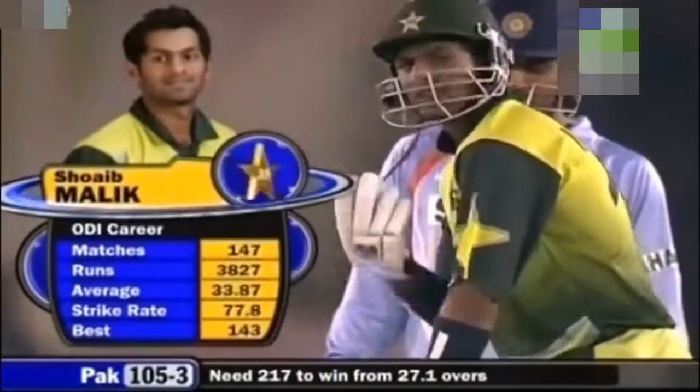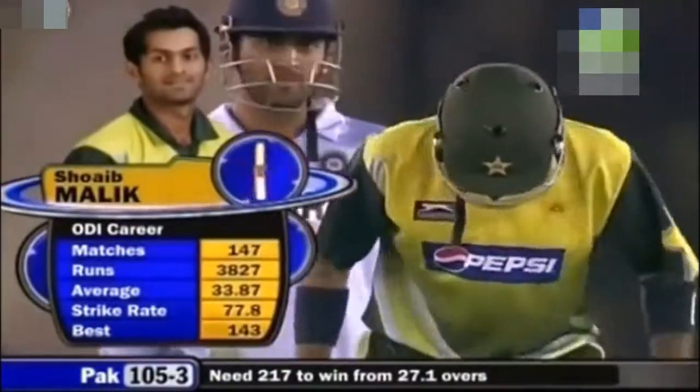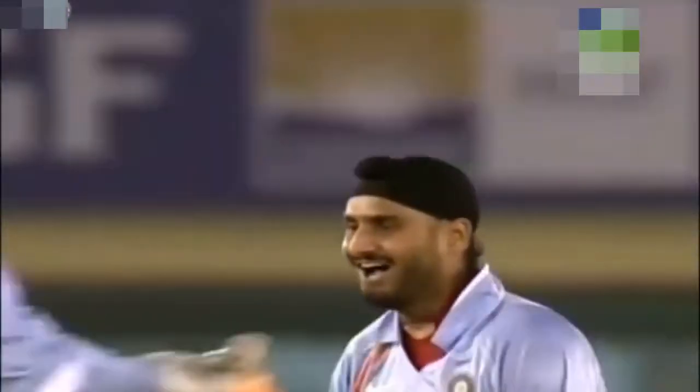Well, very good average, but this average against India is even better. Around 47 average against India for Shoaib Malik. Looking to charge Harbhajan Singh. Very clever bowling. Changes at the last moment. Look at the same position. Almost like an outswinger. Smart glove work by Mahendra Singh Dhoni. And he's all pumped up. Likes to get wickets early in his spell.